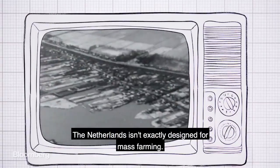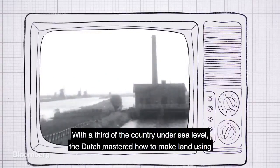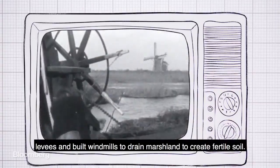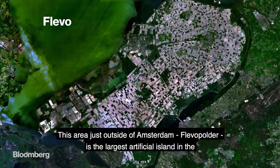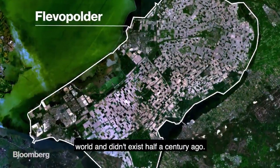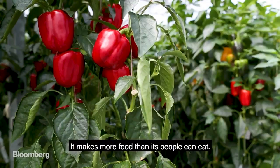The Netherlands isn't exactly designed for mass farming. Because of limited space, farmers have learned to eke out as much as possible from the land. With a third of the country under sea level, the Dutch mastered how to make land using levees and built windmills to drain marshland to create fertile soil. This area just outside of Amsterdam, Flevopolder, is the largest artificial island in the world and didn't exist half a century ago. Nowadays, over half the ground in the Netherlands is used for agriculture. It makes more food than its people can eat.